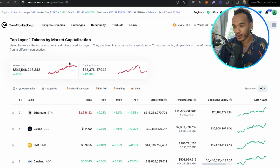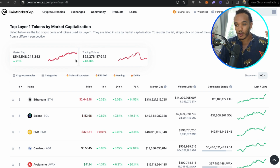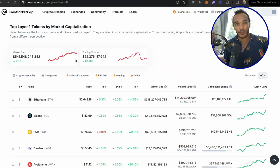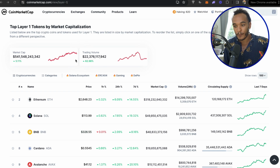So without further ado, let's have a look at the market cap and total trading volume of layer 1s. Currently, one thing that's very interesting is the market cap is only growing by 5%. The trading volume on layer 1s is over 62%. And if you're pretty aware of how market cycles work, usually the money tends to flow from Bitcoin, which starts to rally first, and then trickles down into all the other projects. The first projects that tend to pump after Bitcoin are layer 1 protocols. Things like Ethereum, Solana, and BNB tend to take up the most volume, and after that you see the smaller market caps start to push as well.